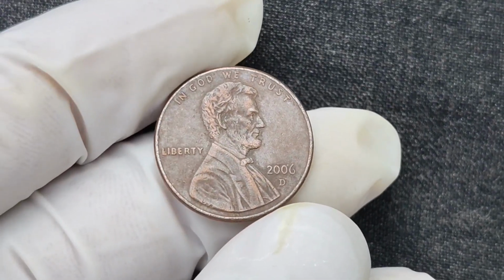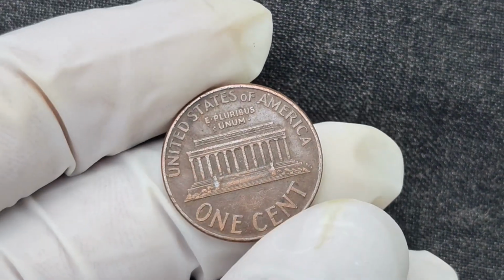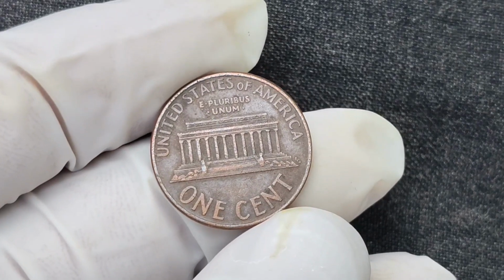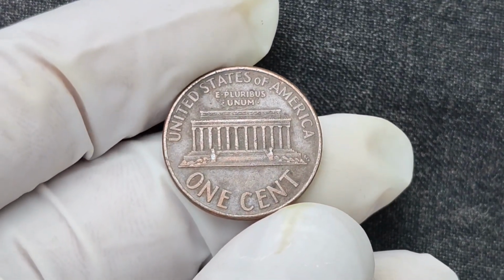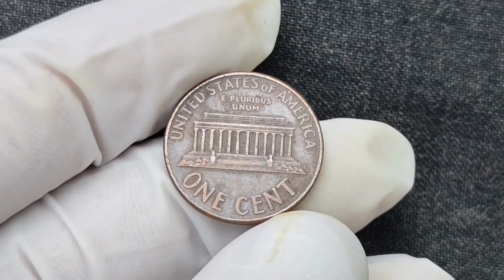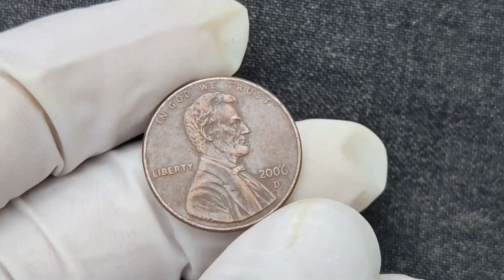What makes the 2006 D Lincoln penny special? So, let's break this down. In 2006, the U.S. Mint produced billions of Lincoln pennies. They were churned out like candy on Halloween. But this particular penny, minted in Denver, hence the D mint mark, is one of the rarest and most sought-after coins in modern numismatics. Why?